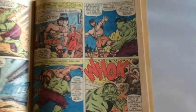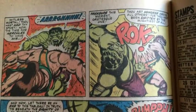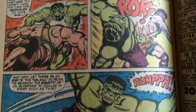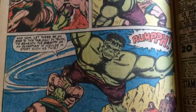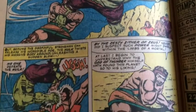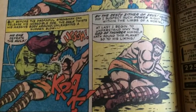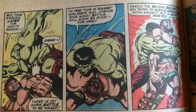And here's where it just gets great, man. Absolutely great. Battle scenes galore. You don't need any words here. This is just good stuff, man. Bill Everett doing the art. Jack Kirby apparently doing the layouts. And the combo is killer. And it just keeps going and going.